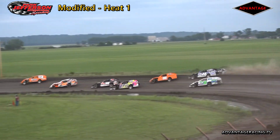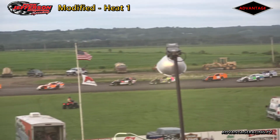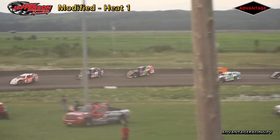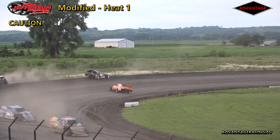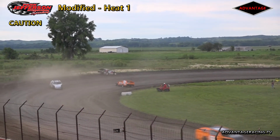RJ Merchant too tall on the top side of the speedway. Merchant out in the loose stuff outside of 1 and 2, stays on the gas. He'll pull back on. We'll stay clean and green. Long and sideways in front of the field. Hatcher makes contact with nowhere to go. Everybody else able to avoid. And we'll have caution.